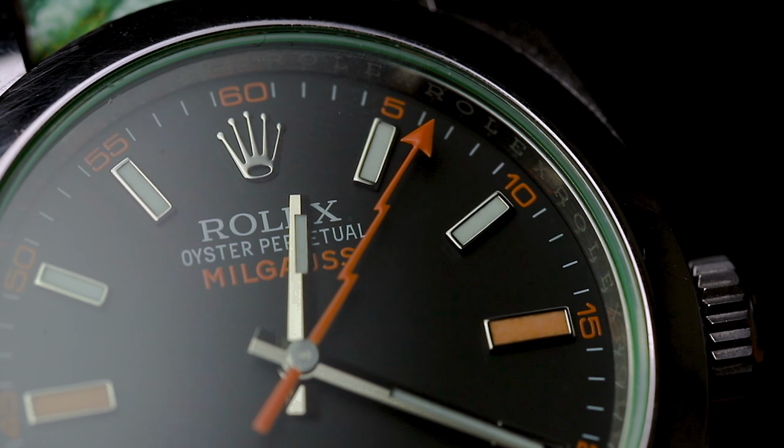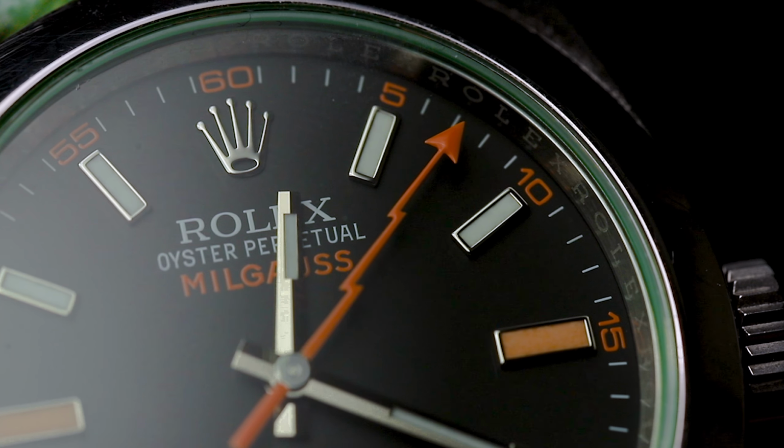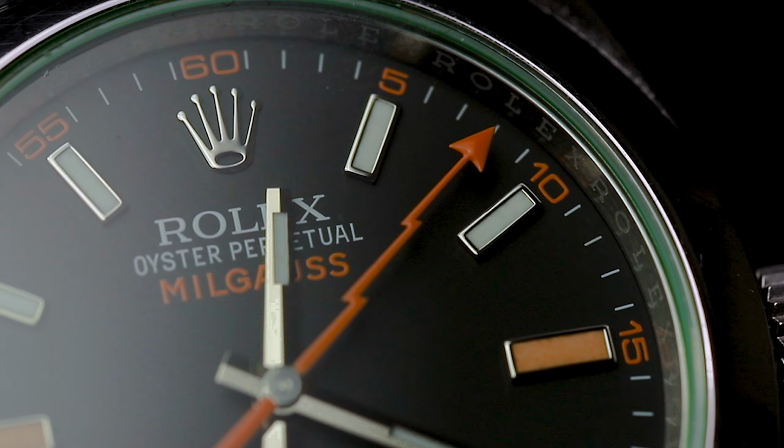And what am I missing? Yeah, it's a time-only watch. It has this magnificent dial. I mean, you have a lightning bolt as a second hand. Isn't that cool? And one of the coolest things about the watch, spec-wise, is of course the amazing green sapphire crystal glass that you have on the watch.